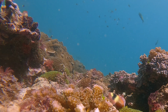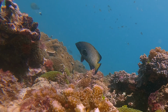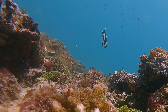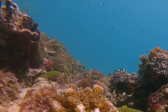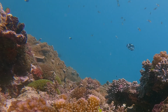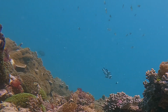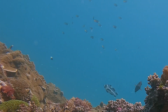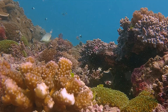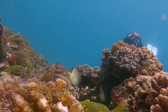Freckled hawkfish. There is a black and white snapper. It's a young one. I let the peppered butterfly fish swim in front of the camera.